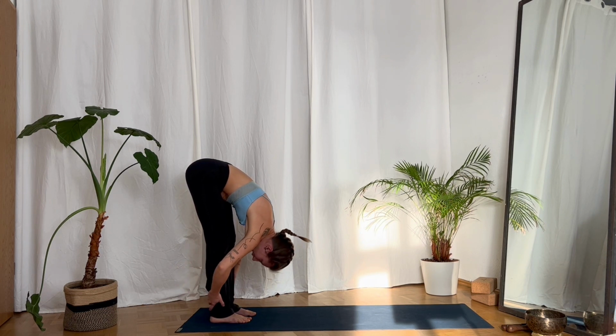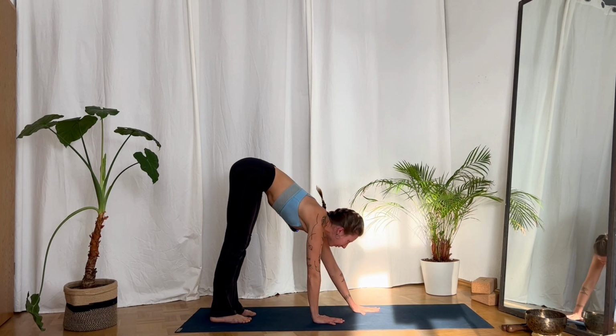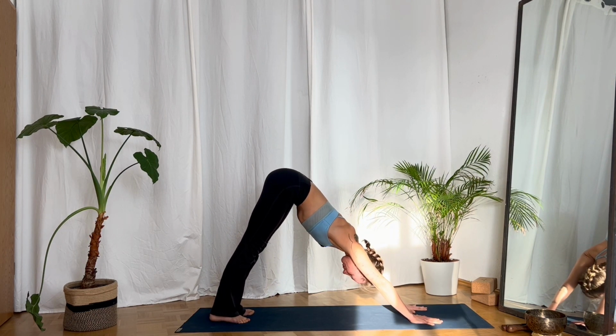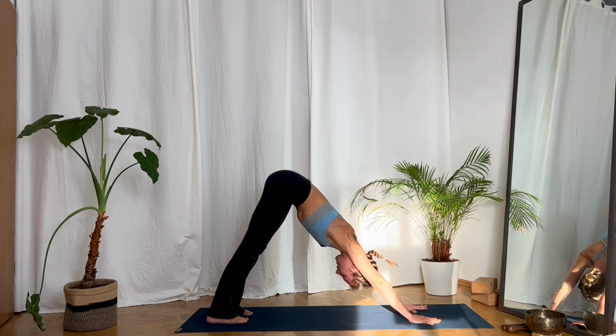And then release your arms underneath your shoulders and start to walk your hands towards the front of the mat. Come into your downward facing dog again. Now from here we do a little flow with the dolphin pose.